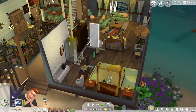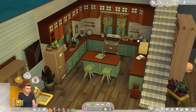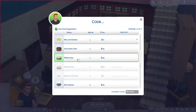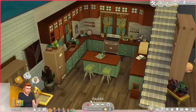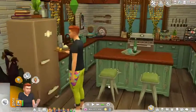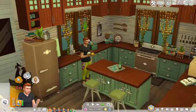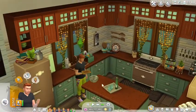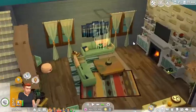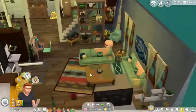Actually, if your energy is good, can you come over here and bake a cake? I want you to bake her a cake. A cake. Bake a cake. Do do do do do. I didn't think I was going to like the house because of all the colors, but I do. I like the house.